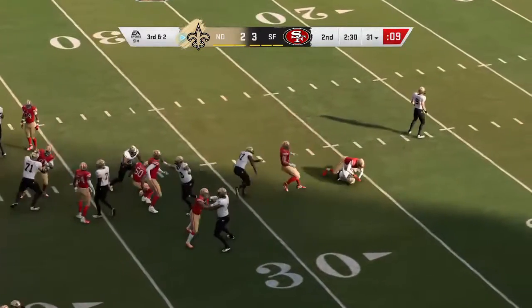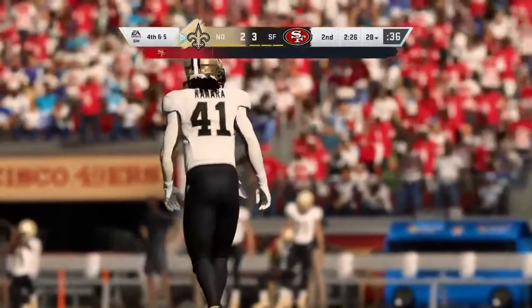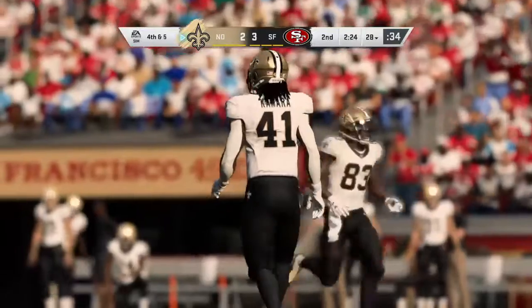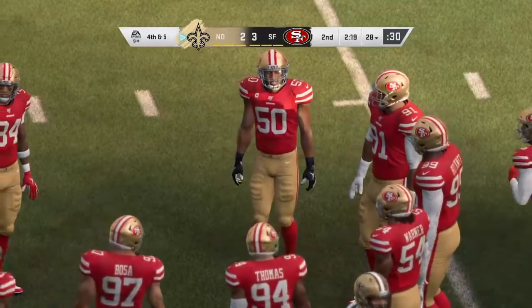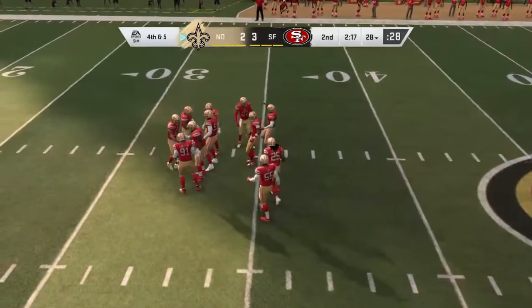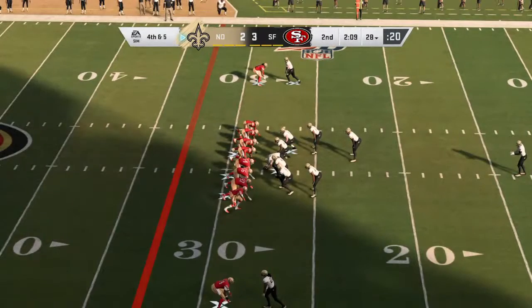Here's Kamara trying to run for it. That is not going to be any help as they dump him behind the line of scrimmage. They'll wind up losing 3 yards here. And that's going to bring up a 4th down. Here's Thomas Morstead now as he's on to punt for New Orleans.